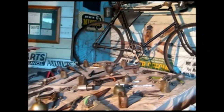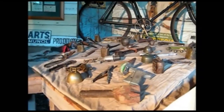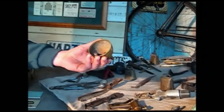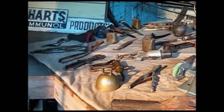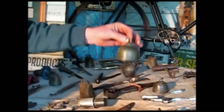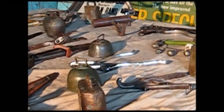In this small display of husbandry tools for sheep, perhaps the feature item are these small sheep bells. Everyone knows about horse bells and camel bells and cow bells, but the sheep bells have a different story. These bells were used by the shepherds in the very early days prior to fencing.